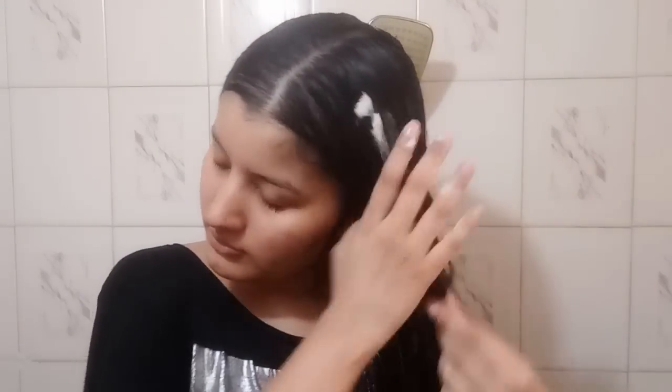So I'm taking a little bit of it and applying it to the lengths of my hair from the roots to the tips. Make sure you only apply it to the lengths of your hair and not on your scalp because it's not meant for your scalp. In case you do apply it on your scalp, then it's going to have a reverse effect on your hair, and instead of repairing the damage and making your hair frizz free, it's actually going to cause more damage, which in turn will cause more hair fall. So only apply it to the lengths of your hair.